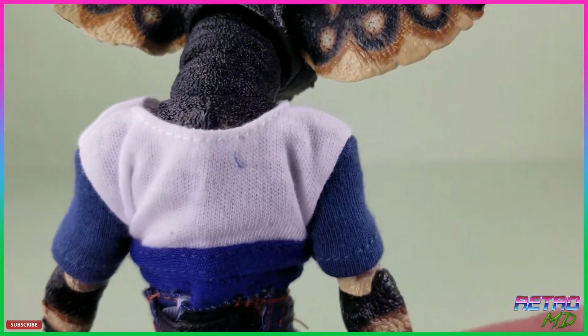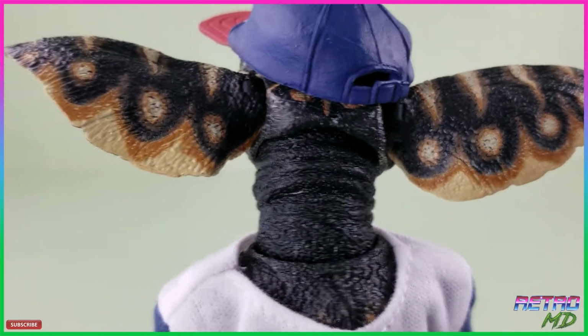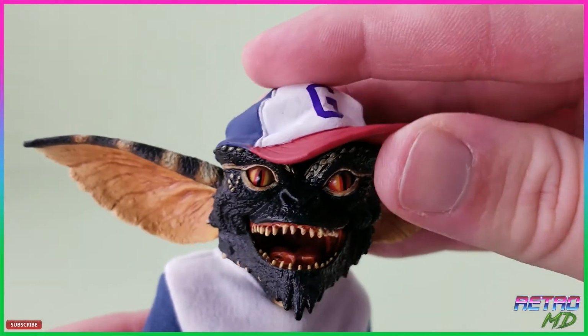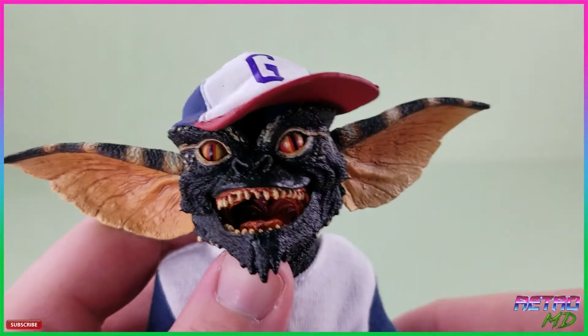Here's the back of the shirt. The paint on the back of the ears turned out great. And here's the top of the head. One thing to mention is the hat appears to be glued on the top of the head, because mine does not want to come off. If you really wanted to, I'm sure you can get it off, but I really don't mind it being glued on, honestly.